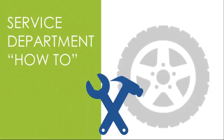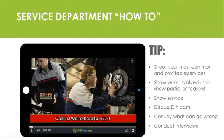Then you have the majority of the consumers out there who, even though they're curious, they still don't have the time, they don't have the equipment, they don't have the patience, and most importantly, if you do the how-to video correctly, they don't have the confidence in doing the repair themselves. So with the how-to video, you want to make sure that you're creating your own fear now.